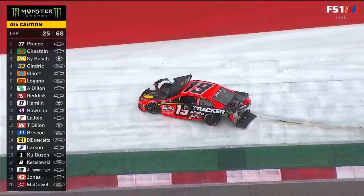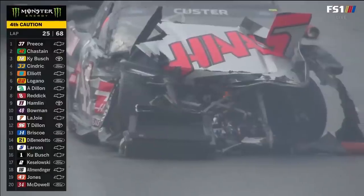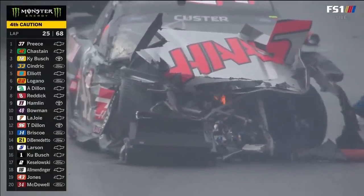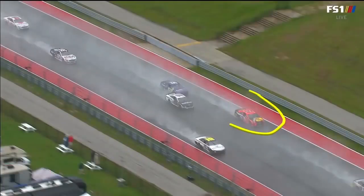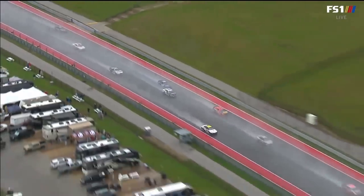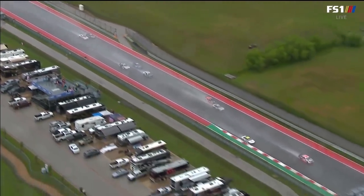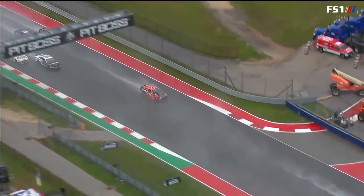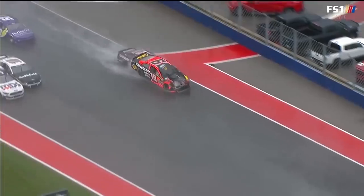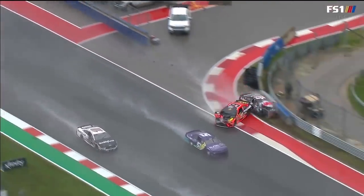Look how far that rear end is shoved forward by Cole Custer's car. I thought that 19 of Truex was going to go upside down there, as hard as he got hit by Cole Custer. So already an issue, I believe, here, or maybe not. His hood's still not up yet. Oh, somebody checked the 34 up right there. McDowell 34, yep. Checks up. Truex gets into him, and he's slowing down, and here comes Cole Custer through to the inside. Nowhere to go. Has no idea. Martin Truex Jr.'s had damage.